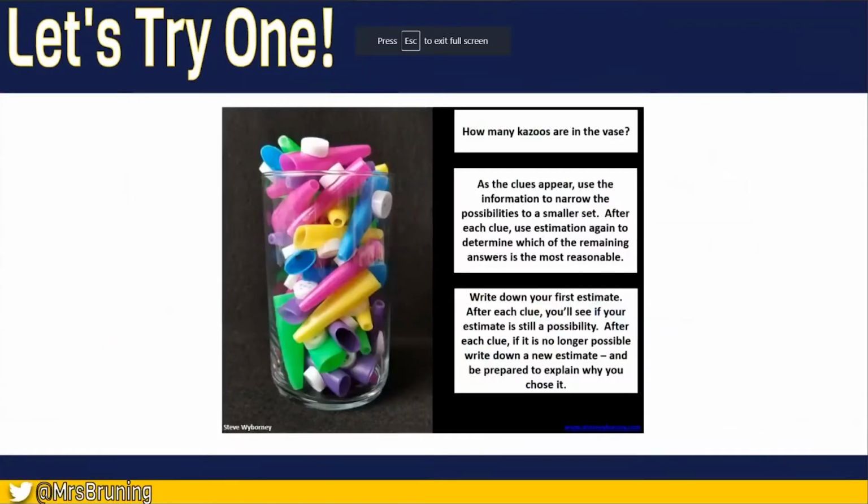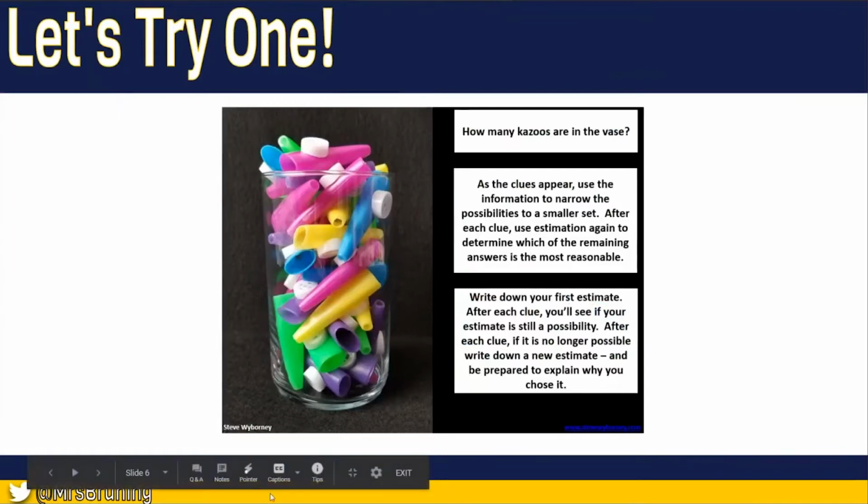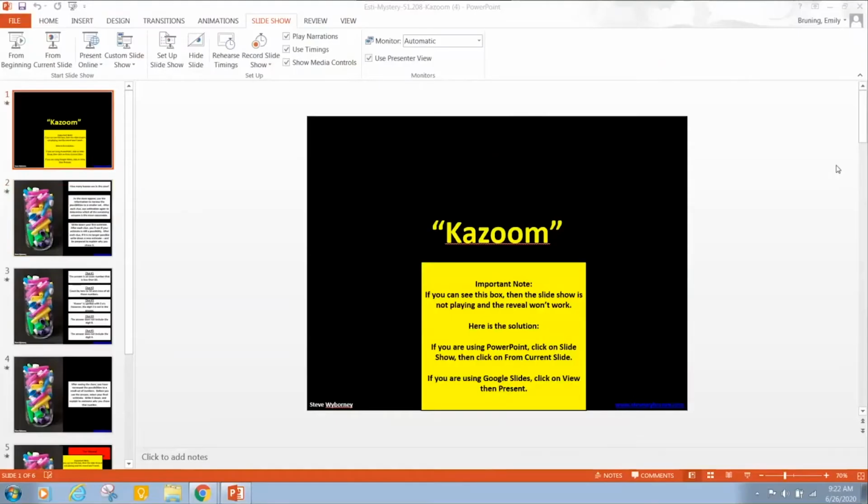Let's try one. Remember the Toy Theater resource I mentioned earlier? You may want to use that as your hundreds chart as you work through this Esti-Mystery. All the Esti-Mysteries come in PowerPoint. You can upload the PowerPoint to Google Drive and the functionality is compatible. I encourage you to stop the webinar at any time to engage in the task.